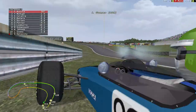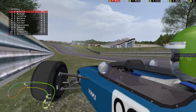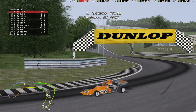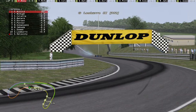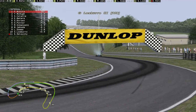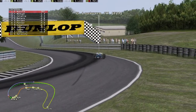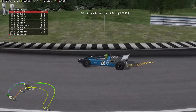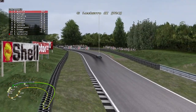On the exit, and oh, there's a crash! There's a crash, and I can't see who got sent round. That was Gustavo Espo again, sent round and into the wall. He managed to keep it going and is turning around. Not sure what the damage is. Looks to be heavy as he is smoking. He may have a puncture here. As Gustavo Espo hits the wall, yeah, he's got a right rear puncture. Right rear puncture for Gustavo Espo, and he is slow.